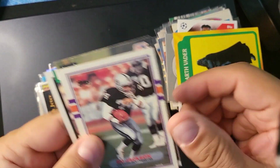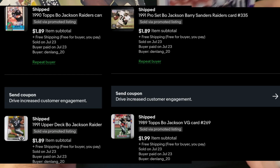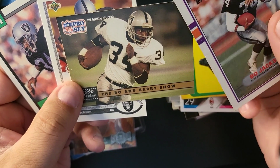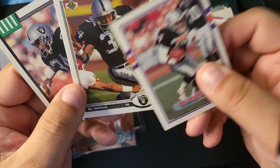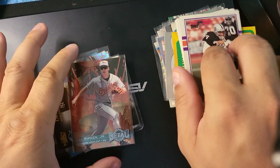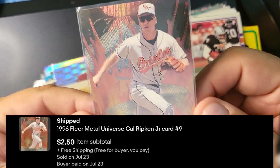Sold some Bowmans and 89 Topps. This is another Barry and Bo show from Pro Set, 91 Upper Deck and a 1990 Topps. So a bunch of lower junk wax era base again.